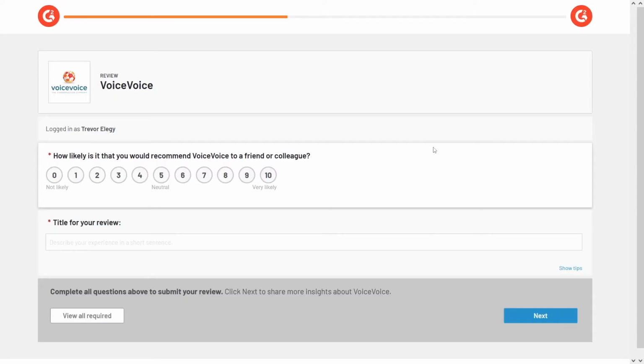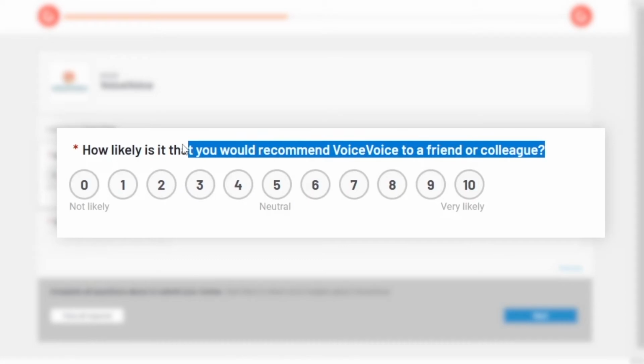Now guys, once you are logged in, you will go to the second part of this review. So first question is, how likely is it that you would recommend Voice to a friend or colleague? So guys, just to be clear, you don't have to use any of these softwares. You don't have to be proficient at any of these. You can just select whatever you need, whatever you feel comfortable with, and I'll show you the way in which you can get yourself a nice review. And that's gonna get you a lot of money, trust me.